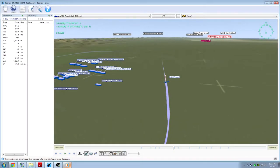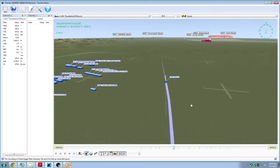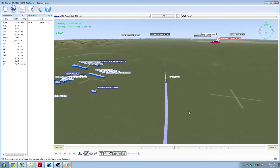Hello everyone, welcome back. This is Recon Stewart, and here is a TAC view of 476th Virtual Fighter Group Mission Qualification Number 5. I'm doing gun runs and rocket strafes. So this is my very first gun run, low angle strafe, approximately 10 degree dive angle. So we'll watch it here from the external, and then we'll jump into the HUD.